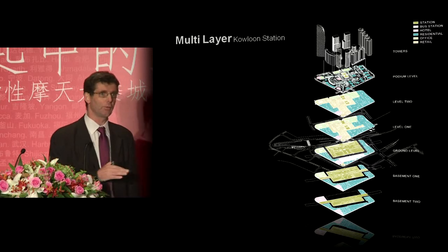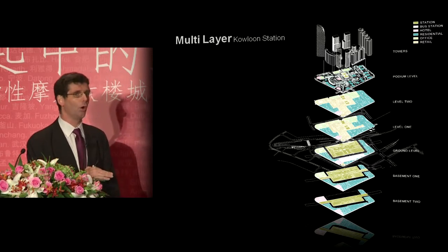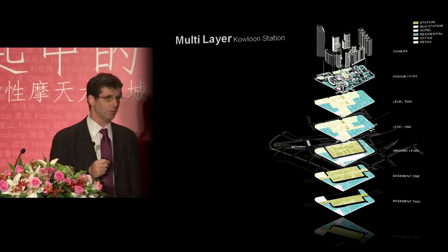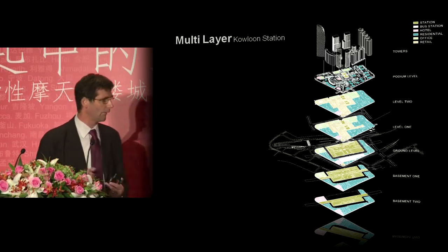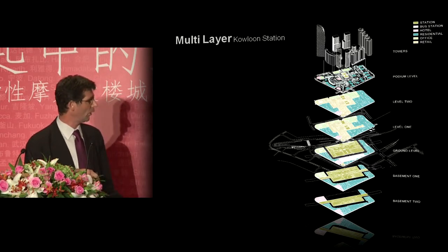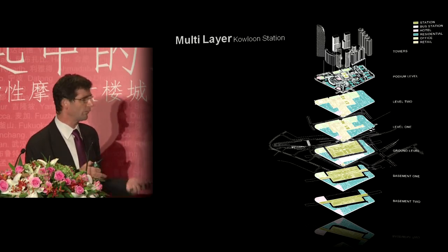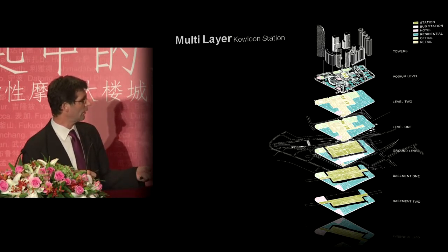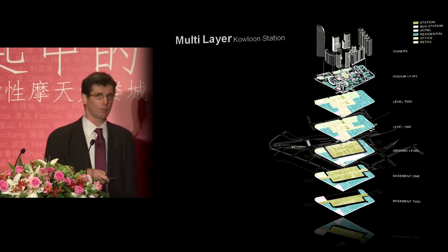In other words, the ground level was now going to be used only by transport, essentially. So buses, taxis, all kind of street-based vehicles were going to be at the streets, and the retail components were lifted above the street level, and they would connect to the adjacent sites, and they would become the main pedestrian network. And then the public open space is placed on top, and this public open space is really serving as a community space for all the towers over the top.